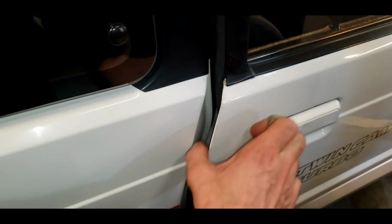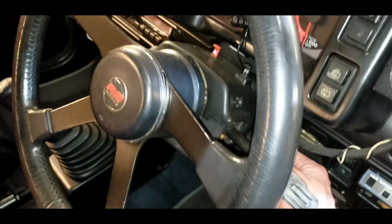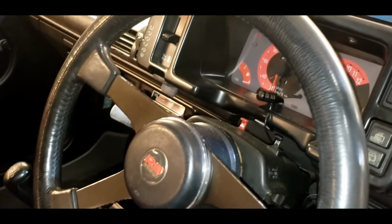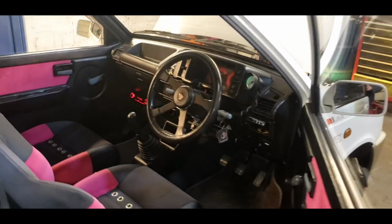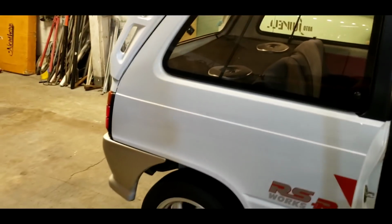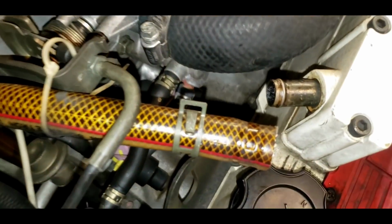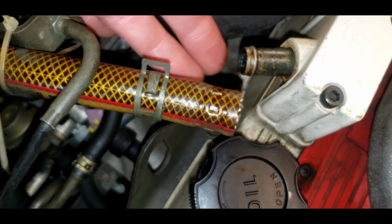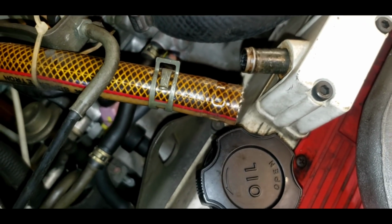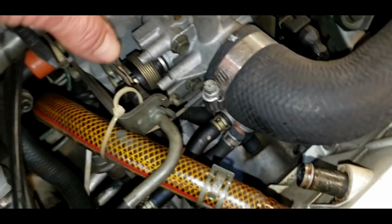Let's start this thing up. Oop, I got a little bit of schmutz on the door handle there. Be careful. So we're going to turn the key and let this thing start up. Fires right up. Sounds good. No smoke yet. Feels pretty good. Nothing coming out of there. Maybe when you rev it up. Let's see if I can rev it up here a little bit. Yeah, this throttle works.